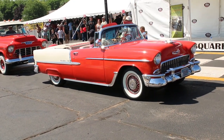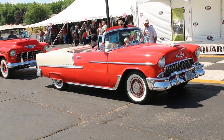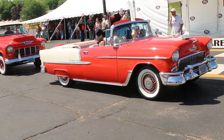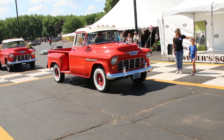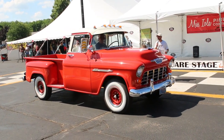Oh, and then this gentleman has his daughter with. So thank you very much for joining us at Iola. What a wonderful car. This one also is decked out on the outside with fender skirts, Continental kit, bumper guards. Great car.